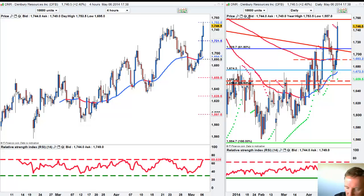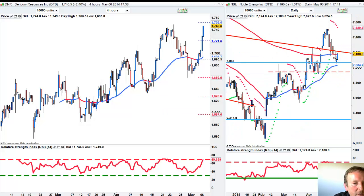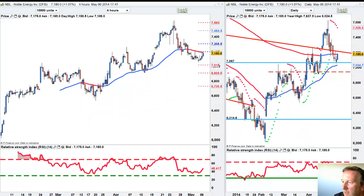Oil doing so well. MBR, Noble Energy. That's done well also. I didn't actually get filled in that one. I don't think. No, I didn't. I looked for an aggressive pullback in that one and it didn't happen. So I am just in DNR, but not that one.